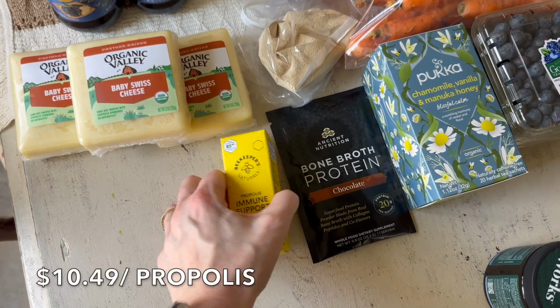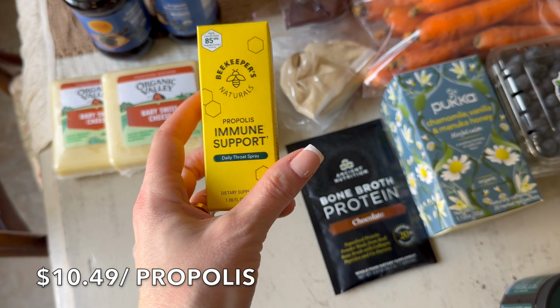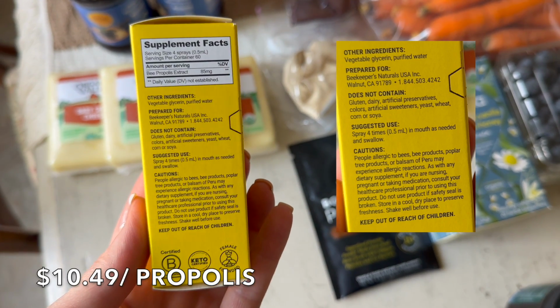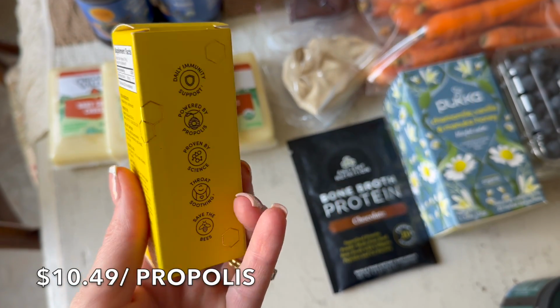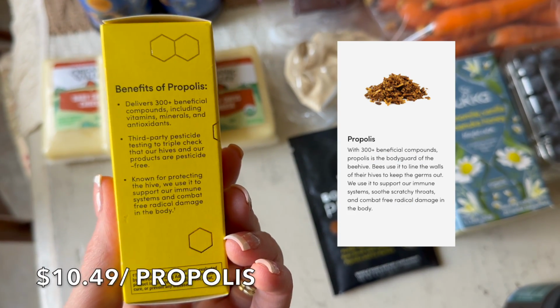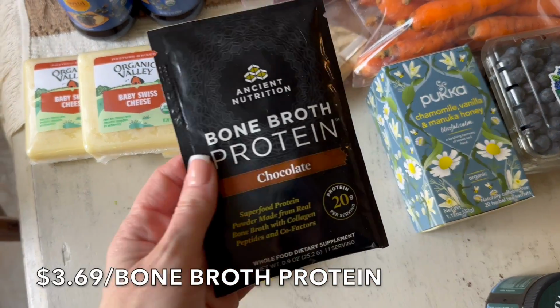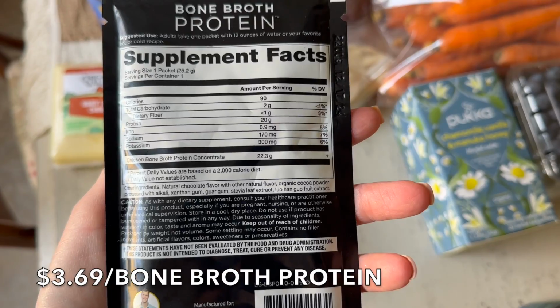Now let's dive into our organic market here. The first thing here is the Beekeeper's Immune Support Propolis. This immune support spray is amazing. I talk all the time for social media, so it helps me out a lot. I also picked up this bone broth protein chocolate. I'll let you know what I think of it. Haven't tried it yet, but my daughter loves hers.